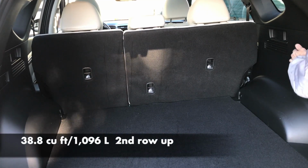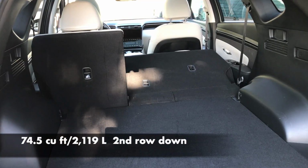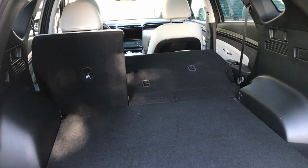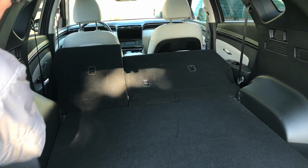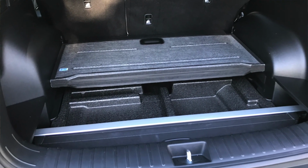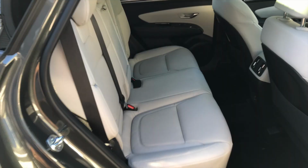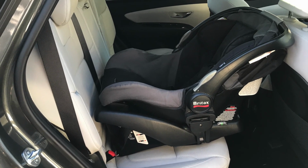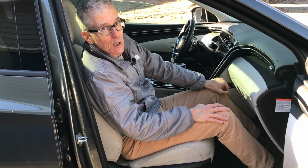Unfortunately, the 60% side of the seat is on the right. That's going to annoy some parents who typically put the child seat on the right and want that to be the 40%. We also have a 12-volt 180-watt outlet over here. Underneath there is not a compact spare tire, but there's a storage space for this flap. Hyundai's done a good job of space utilization.